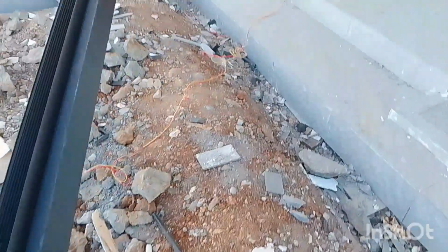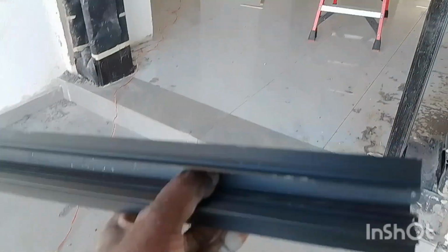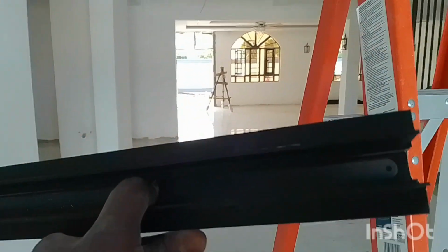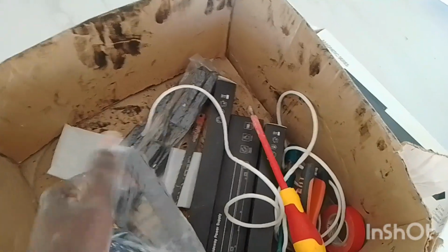Then after we have fixed it, we will have a connector which I showed you. After I have fixed it, at that point I will connect those two tracks using this connector here, this connector which I showed you earlier. You see this connector. So one connector will fit into one track.